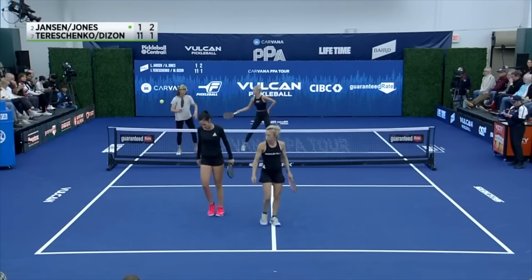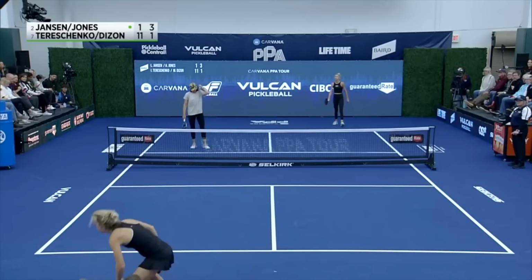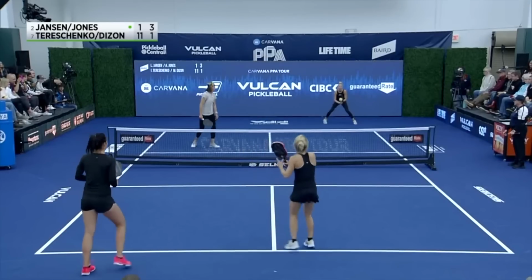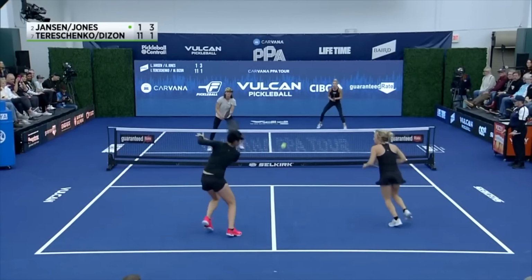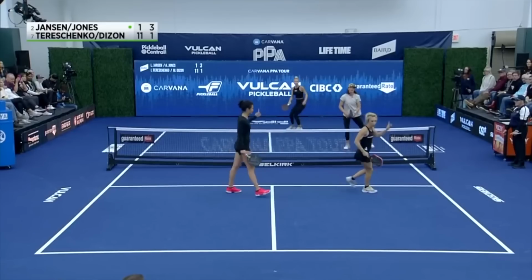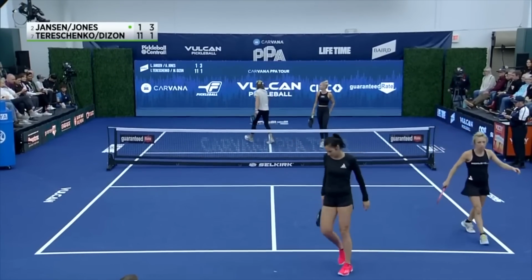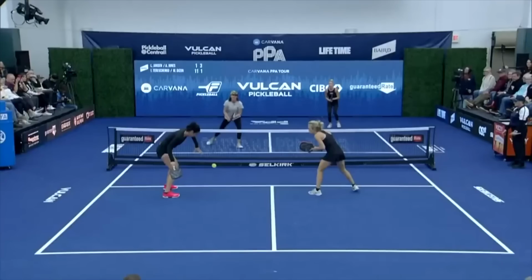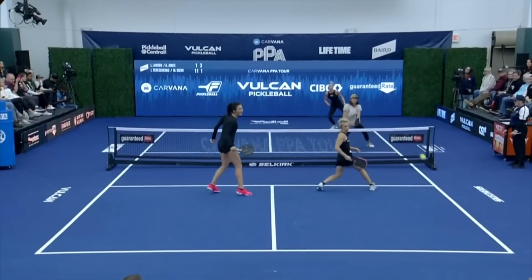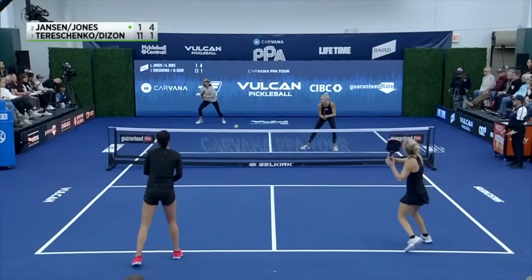Point. Always tougher to take that slice dink up the line. There's less distance to work with. It's a great move. Somehow that missed. Yeah, very close to the line there, but great anticipation by Tereschenko. Just behind the line. 4-1-2, I think.